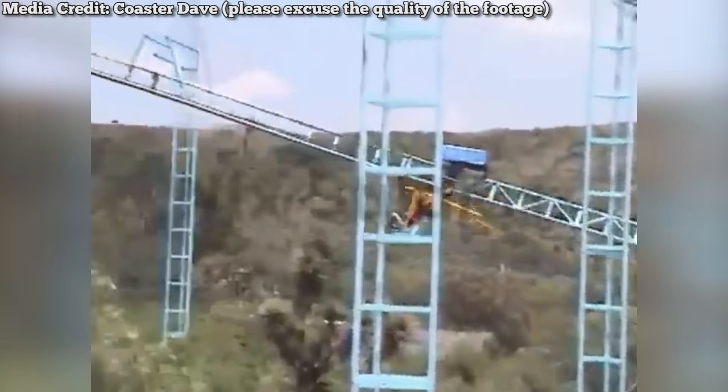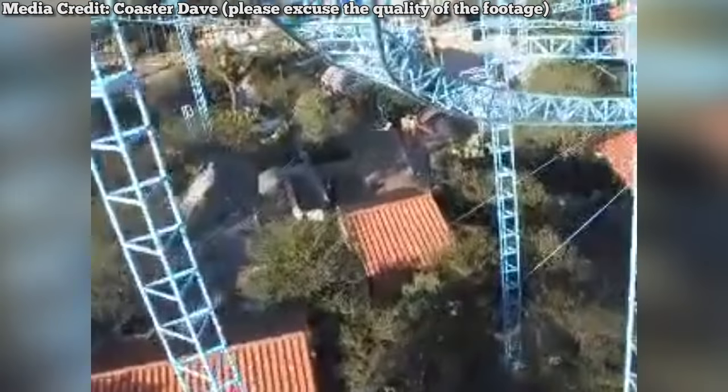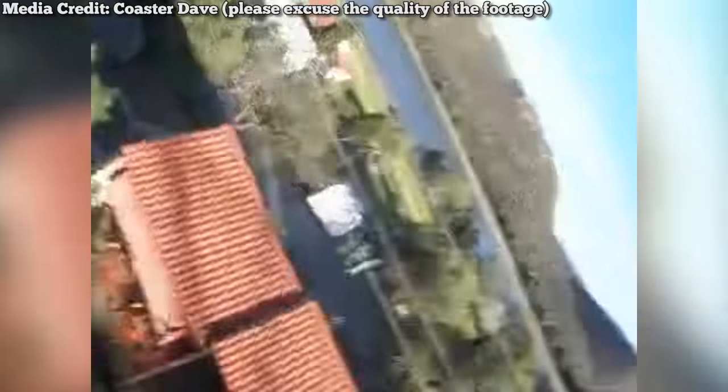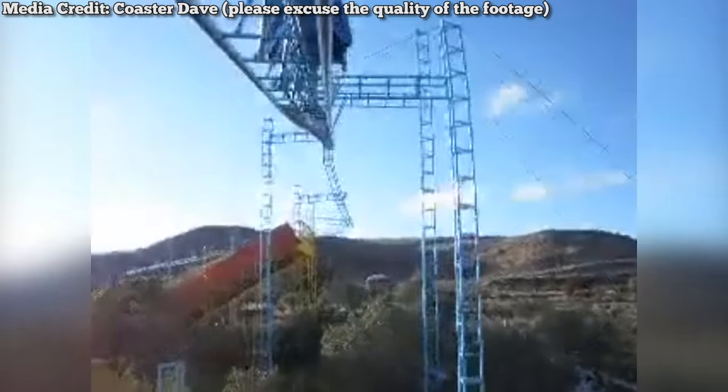Considering the wonky build and questionable design choices, it's likely this coaster was made in-house. If that's the case, then while the attempt to build a roller coaster of this scale in-house is commendable, it didn't exactly look like it was worth riding.